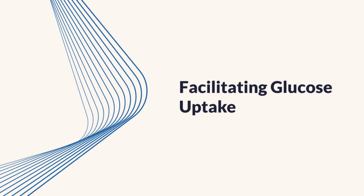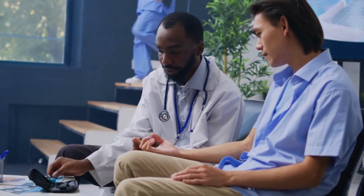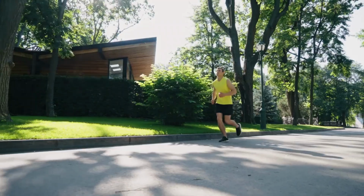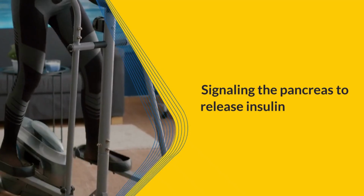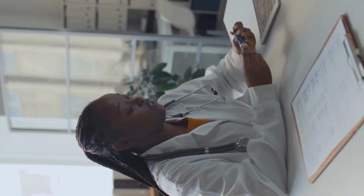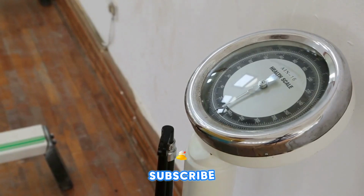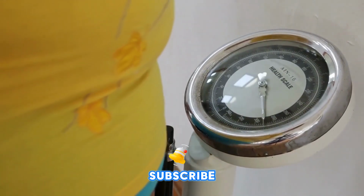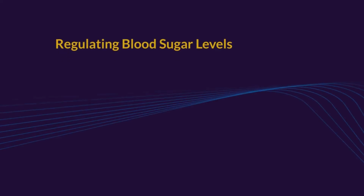Facilitating glucose uptake. The most well-known function of insulin is facilitating the uptake of glucose into cells. After a meal, blood sugar levels rise, signaling the pancreas to release insulin. This hormone binds to insulin receptors on cell surfaces, enabling glucose to enter cells, where it can be used as energy or stored as glycogen in the liver and muscles.